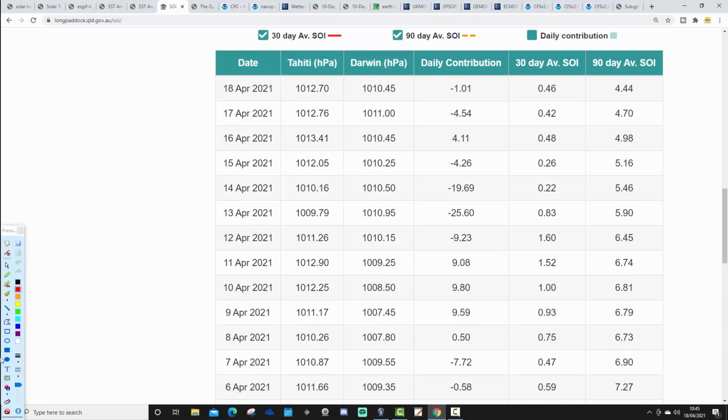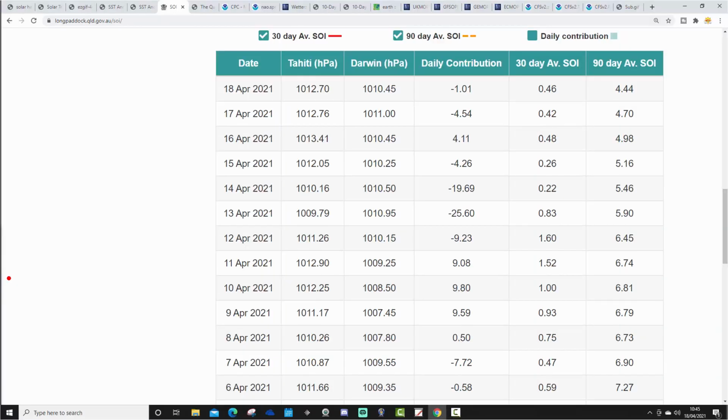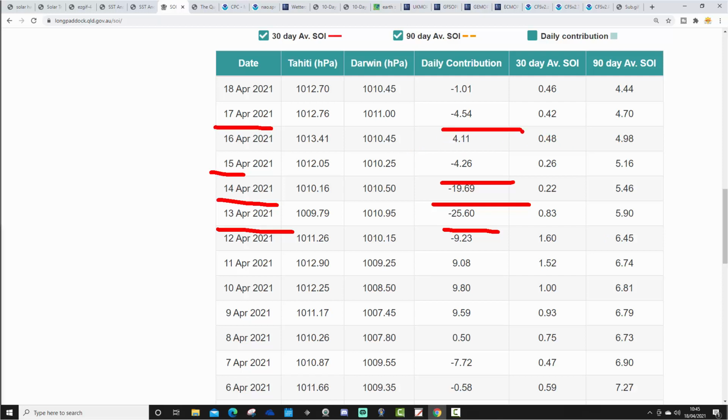So here they are. We have had some negativity of the SOI over the past week, which probably is why we've seen a further weakening of the La Nina signal. So 12th of April came out at minus 9.23, 13th of April came out minus 25.60, 14th of April came out minus 19.69. Very negative numbers, very much an atmospheric state that's reflective of El Nino. We went positive with the SOI on the 16th of April to plus 4.11, and then the 17th and 18th of April a little bit negative again.